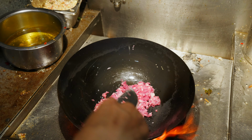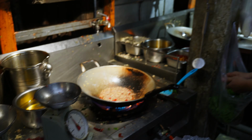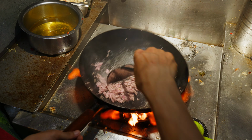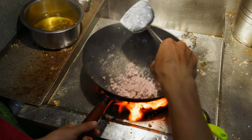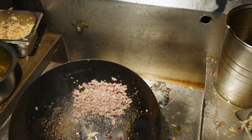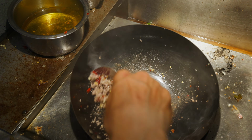The idea is to get it as, well, cooked, of course, but you want it toasty and crispy on the bottom as well. Lot of action, lot of heat in here. Always amazes me when you walk into these kitchens just how hot it is. I mean, I don't envy him standing here with that heat in this heat, if you see what I mean. Garlic goes in, chili, lots of chili. Well, depending on what level you order. And he continues to cook it.